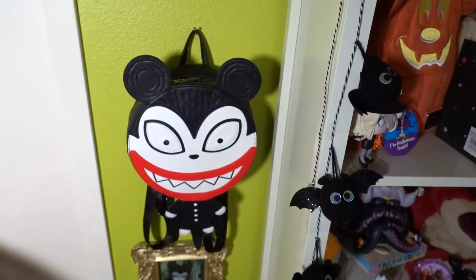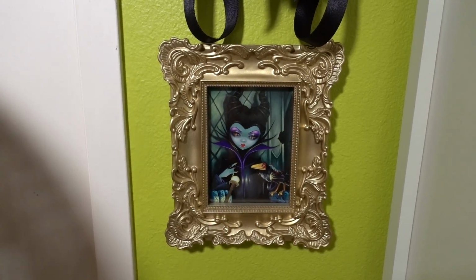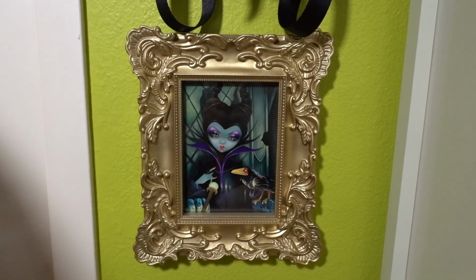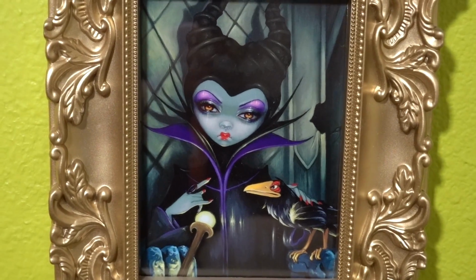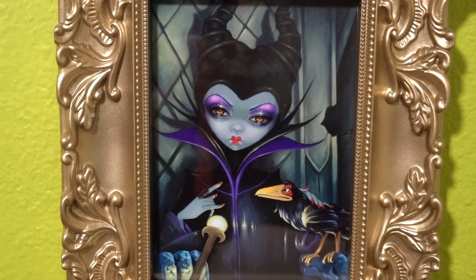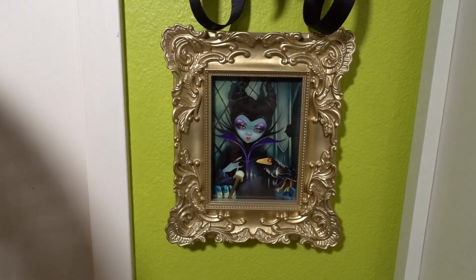I know this is very surprising since I'm not a huge Nightmare fan, but this is hands down my favorite Loungefly bag, no question. We have another Jasmine Beckett Griffith print, and this is Maleficent, and I love this print as well. I'm going to do a little zoom for you guys so you can see her a little bit better. And then you can see like she's got Diablo next to her and her staff. I think her eye makeup looks amazing. I just love how she turns Disney characters into dolls. I think it's so pretty. And another one of those like super cheap frames from Walmart.